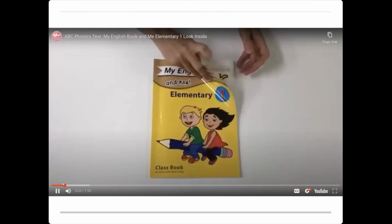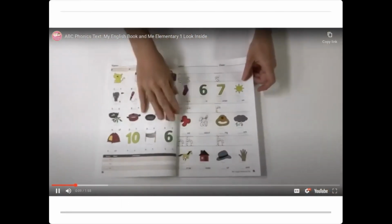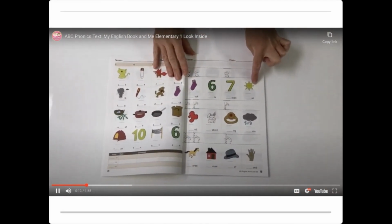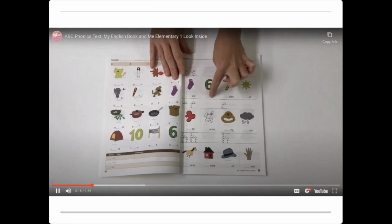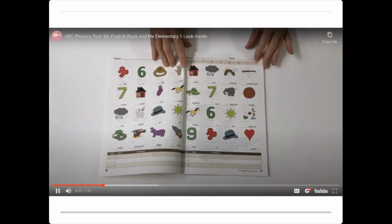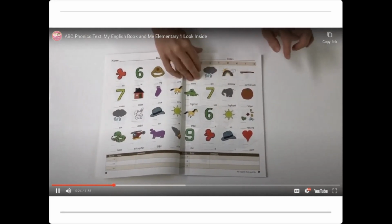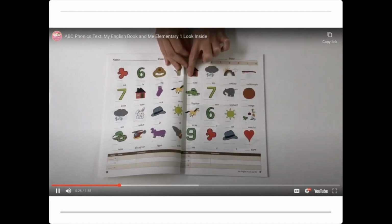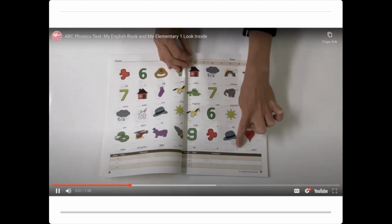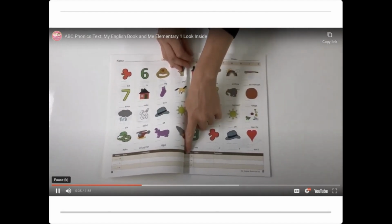It's an ABC phonics book. Each letter has 4 words, anchor words, and children learn the 4 words as they write. There are many tests, and children must write the words. The tests are not only the first letter, but middle and sometimes the last letter. Children will do the test, and the teacher will write the score.